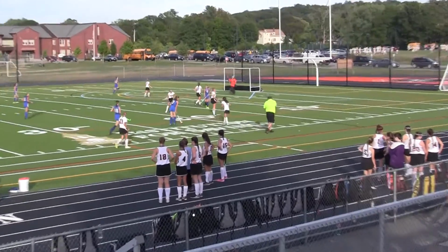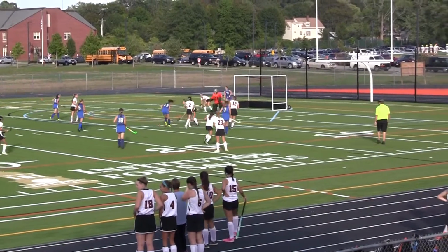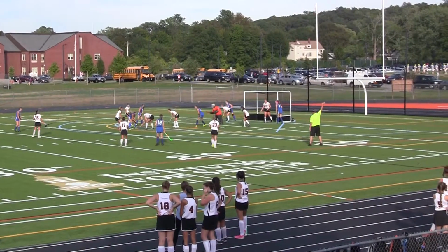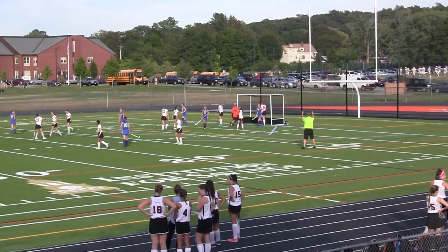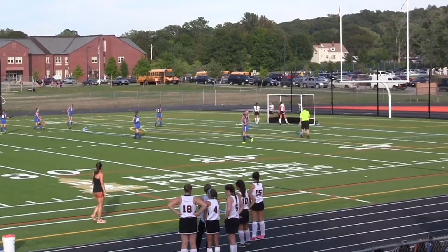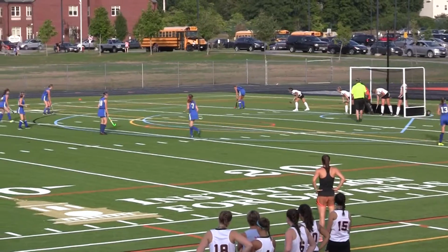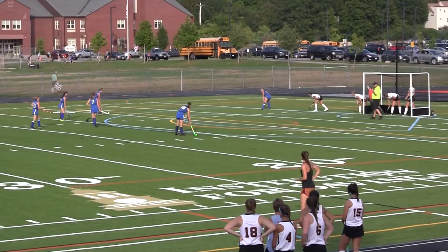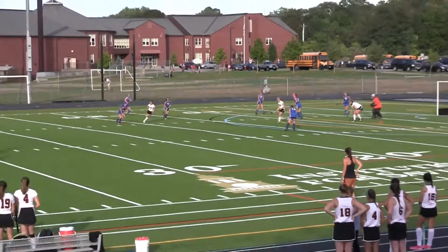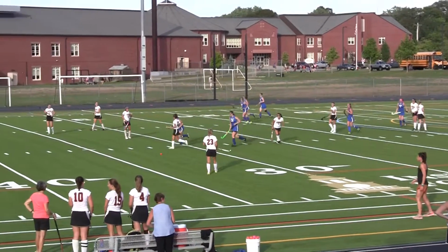Maddie's back. And Kelsey knocks it down. And that's going to be a corner for Georgetown. First one of the game. For Georgetown. Rolls the ball all the way out of the circle. It's going to be Ipswich ball.